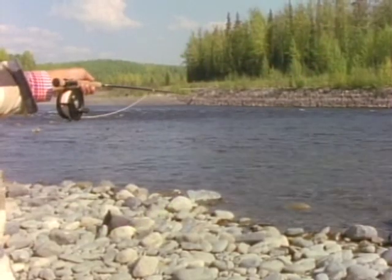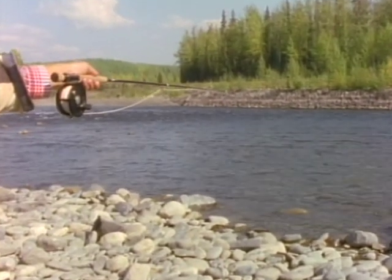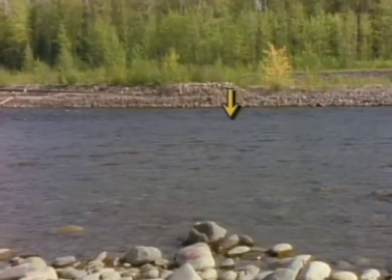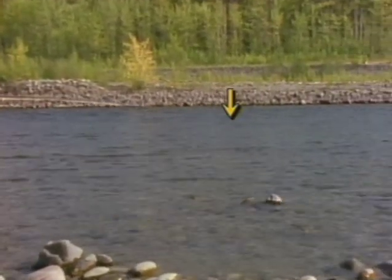I'll start at the top, what I call the eye of the run, or the riffle, and I'll work that current seam where the shallow riffle water meets the current of the main river, and I'll fish downstream for a distance of about 40 or 50 yards. That's the bucket in this spot.